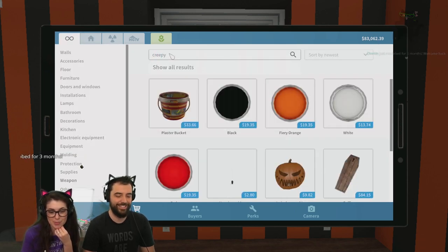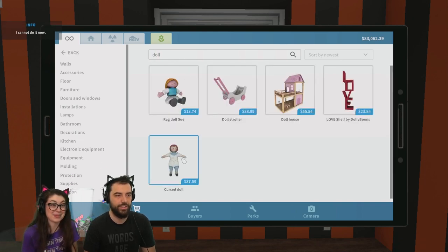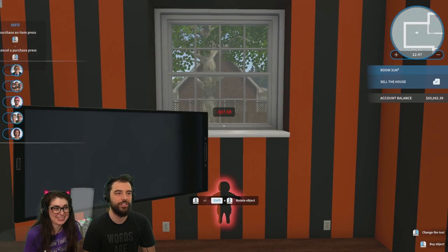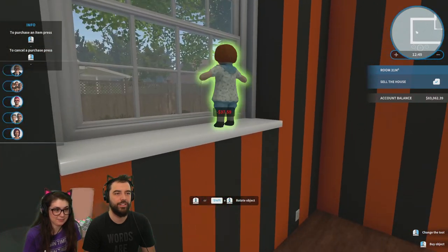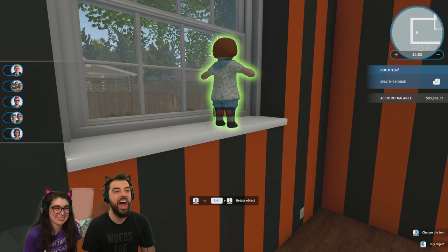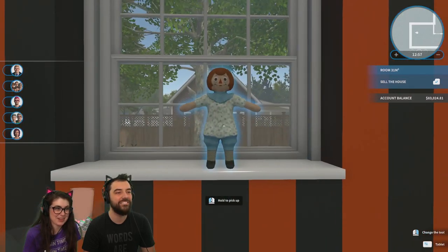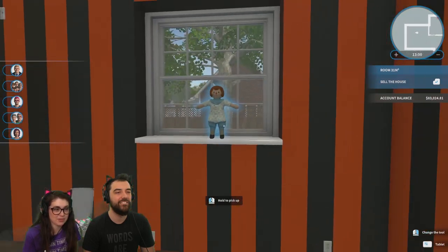A Beetlejuice room, all black, just void. That could be fun. Maybe that's the basement. Cursed doll, with no light. Oh, she's creepy. I kind of like her looking out the window. But maybe there's something with her face that we need to see.